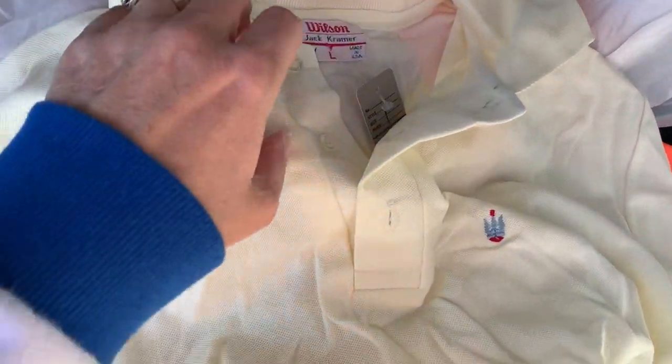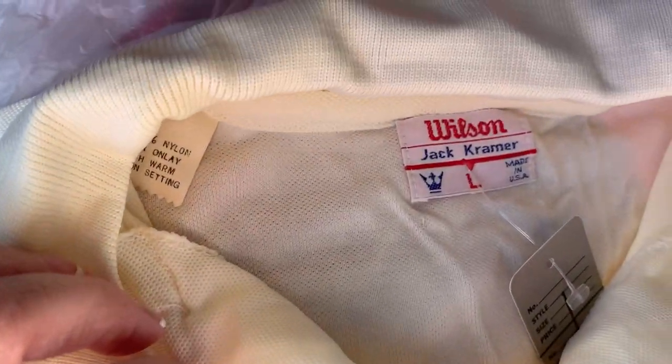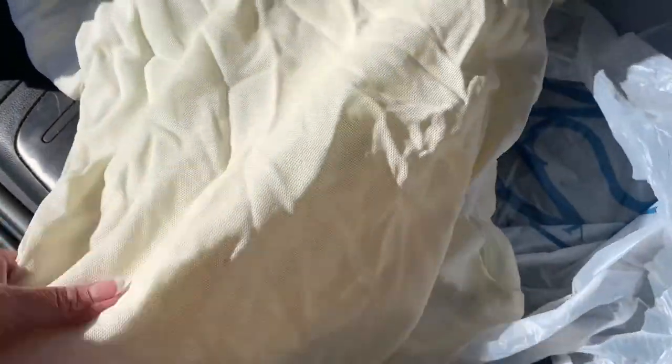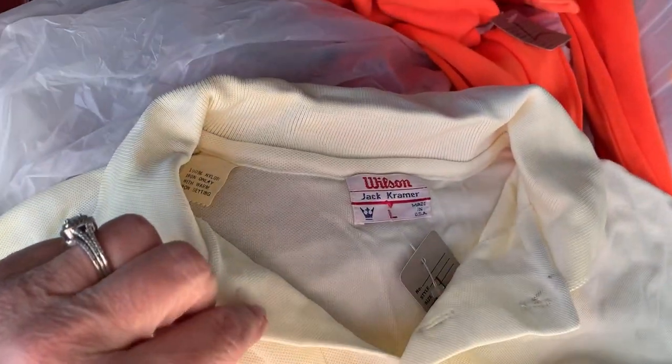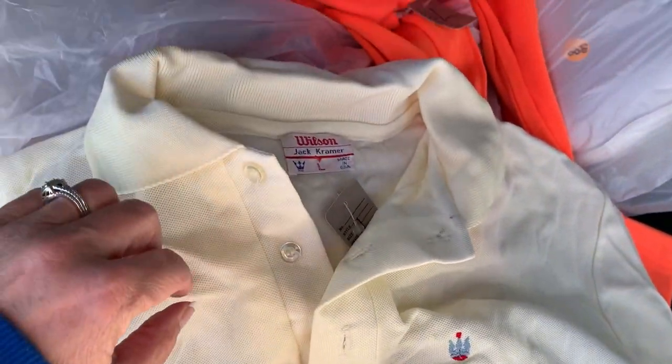Also picked up this vintage Wilson Jack Kramer polo. It's like brand new. Not sure how well this will do. I couldn't really find any comps on it, but it was in such good condition and it's a Wilson, so I went ahead and picked it up.